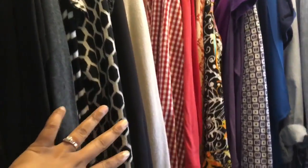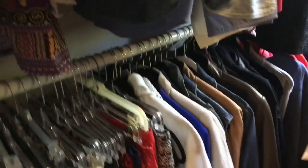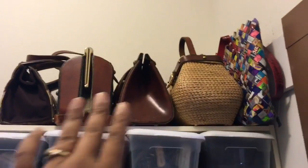So my closet is layered in two layers. The shoes are up there, this is the next layer for tops, and then the next layer down here is for bottoms, and it just goes on, with some jackets as well. On this side, I have more shoes and handbags. I have a couple of handbags in the corner there.